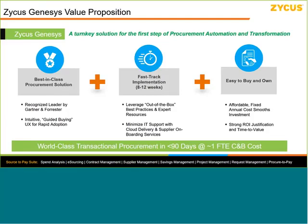So the way this works out, we have two packages here. For the Genesis Essentials, for the weighted cost of one full-time FTE, you can have a world-class procurement solution that is going to kickstart you on your way to being a best-in-class procurement organization.